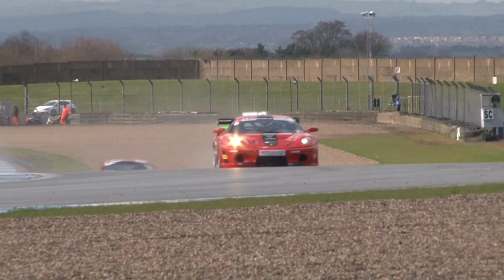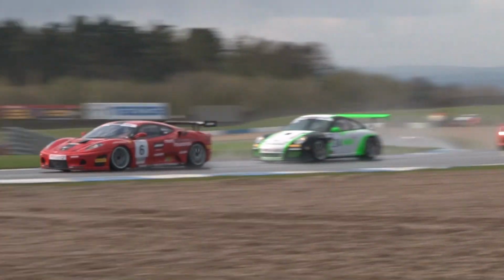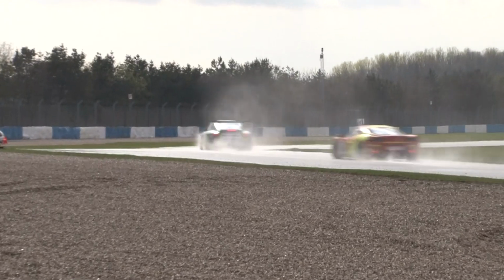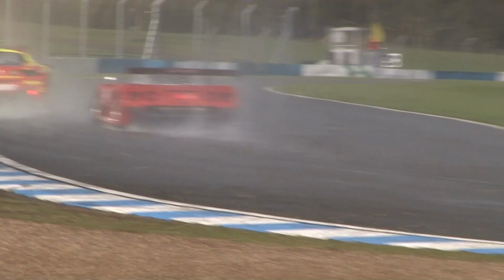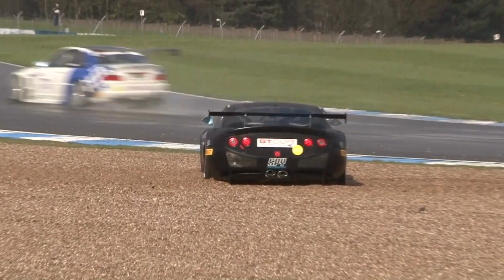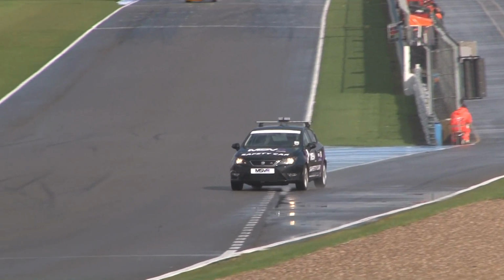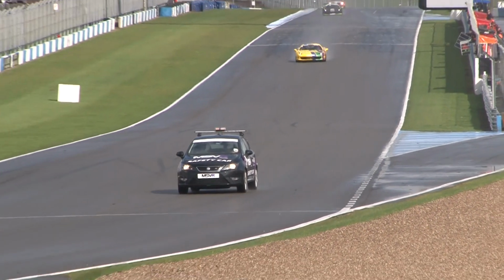GTO class car. As we continue to look at Loggy trying to get back on terms, you can see the stranded Butler Motorsport BMW of Don Grice in the gravel, and that's the Spy Motorsport car out of the race, and that's going to necessitate the MSV safety car.